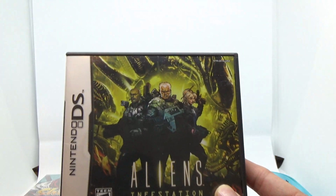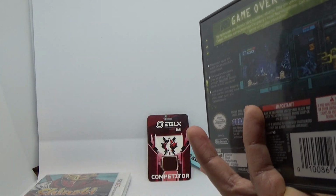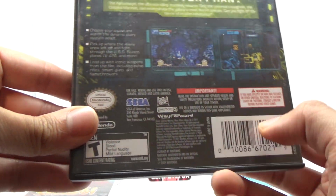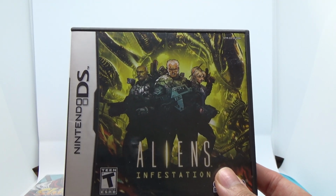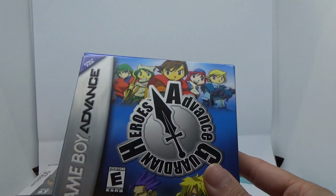This particular one's a bit interesting. Aliens Infestation for the Nintendo DS in this case. This one is actually made by, I believe, WayForward off the top of my head. In fact, yes, that confirms it right there, WayForward Technologies. And it is considered probably one of the few really generally good Aliens games that have popped up either in the form of a console game or a handheld game. So that was a little interesting thing. Decided to take a look at it when I noticed it in one of the seller's bins.